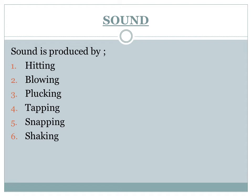Number one, how sound is produced. Number one is hitting. When we hit an object, there is sound that is produced. Number two, blowing.